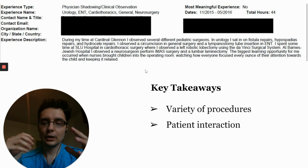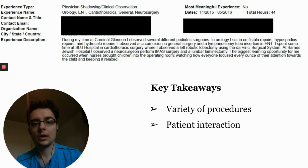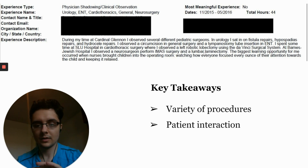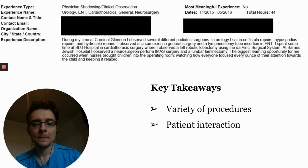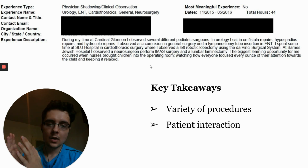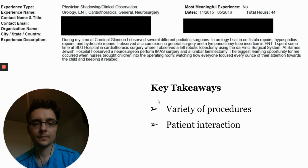So two very drastic experiences. One in pediatrics was very positive, and then the one in the robotic surgery was the complete opposite of what I wanted to experience. But again, the key takeaway here is, you don't know that story unless I'm in an interview to expand on that. Just based on reading my activity section, the key takeaway is, one, I was able to observe a variety of procedures, and two, I was able to observe a variety of patient interactions.